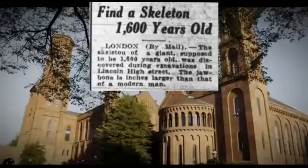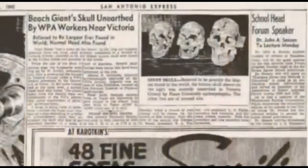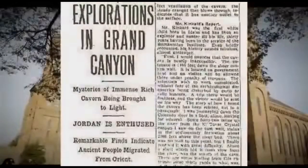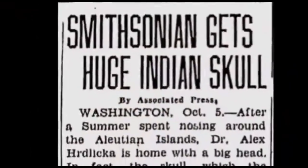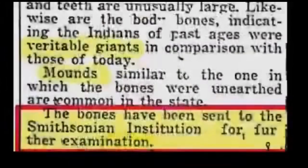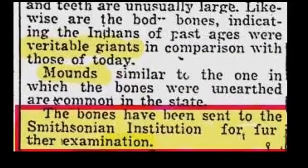What if everything we know about humanity's history is false? There are numerous accounts of artifacts being confiscated by or sent to the Smithsonian, never to be seen again. Is the Smithsonian Institute covering up America's real history? Hundreds of the reports, literally hundreds of the reports, end by saying the bones have been taken away by the Smithsonian for further investigation, and they never get heard of again.